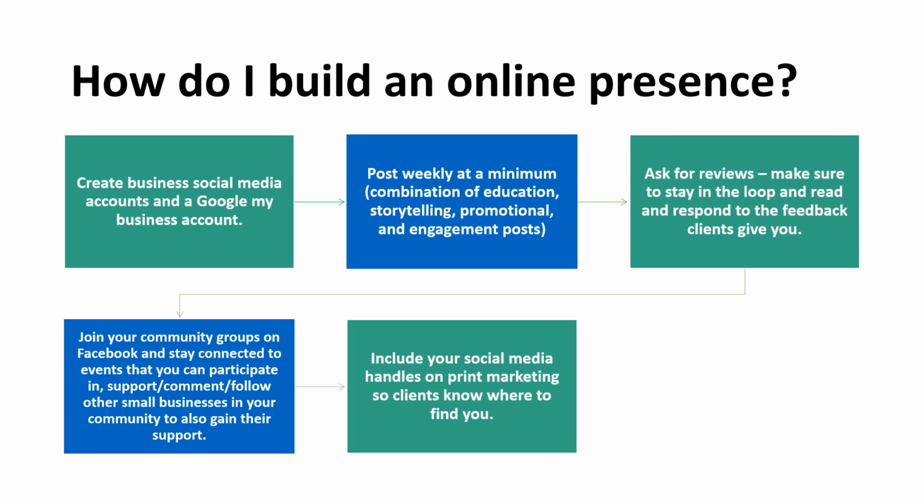The first step is creating business social media accounts along with a Google My Business profile. This allows people to find you online. Next, you want to post on those accounts weekly at a minimum. You can see here, this needs to be a combination of either educational, storytelling, promotional, or engagement posts that we will go through the details on here in a minute.